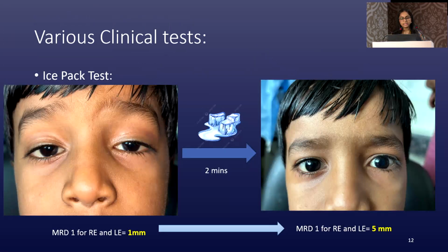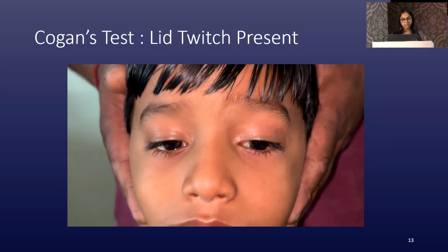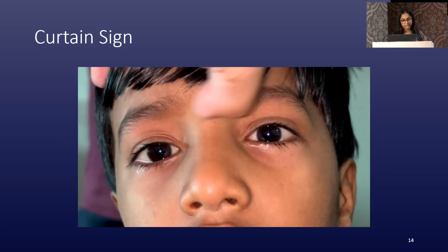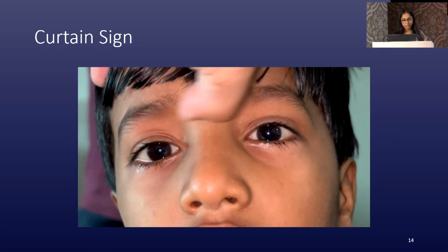Because of a high clinical suspicion, we went ahead with the ice pack test and it was found to be positive. We even went ahead with the Cogan lid twitch test, and if you notice carefully, there's a twitch when he looks upwards. The second test that we did was the curtain sign test, and when you see, the right lid is elevated, the left lid droops.